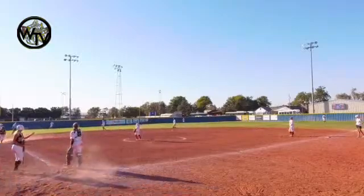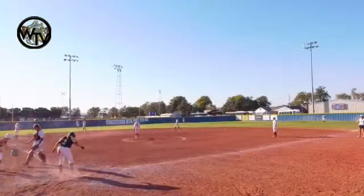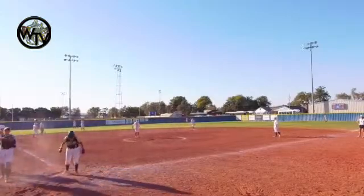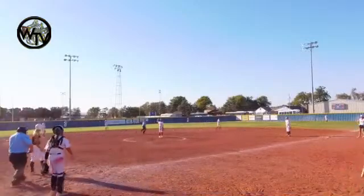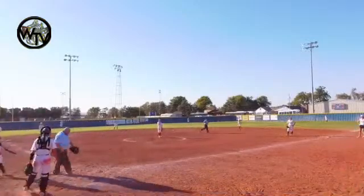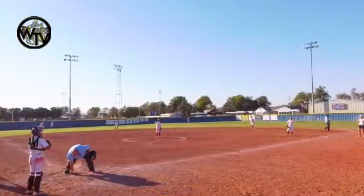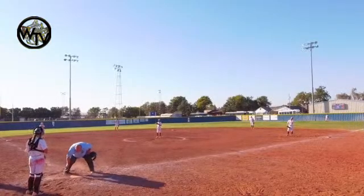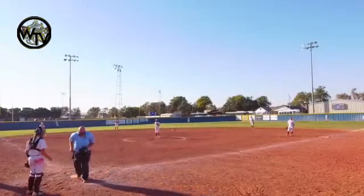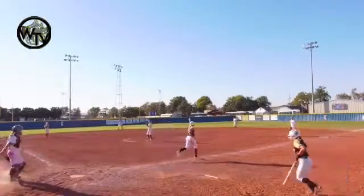Casey Newman gonna try to steal again. It's gonna get past the third baseman, and Casey Newman is gonna steal home, and she's gonna be safe. Stole third, and they made a bad throw, so she's gonna get home. 10-0, 11-0. Excuse me. So 11-0 with Katie Griffin still up to bat for a 3-1 count, and she will be walked.